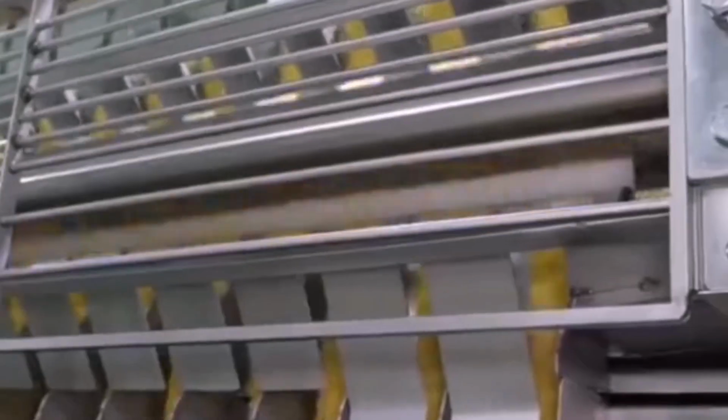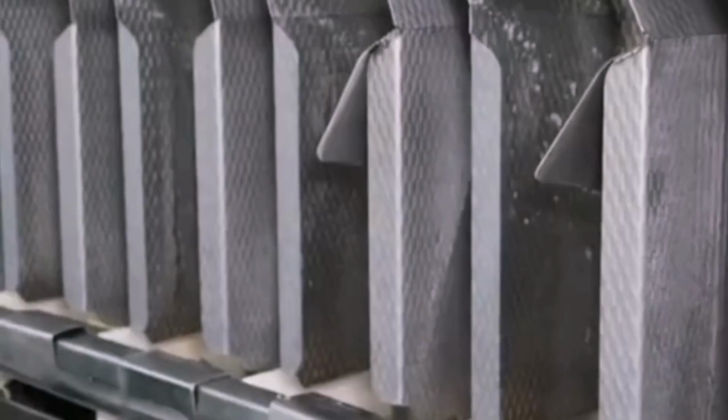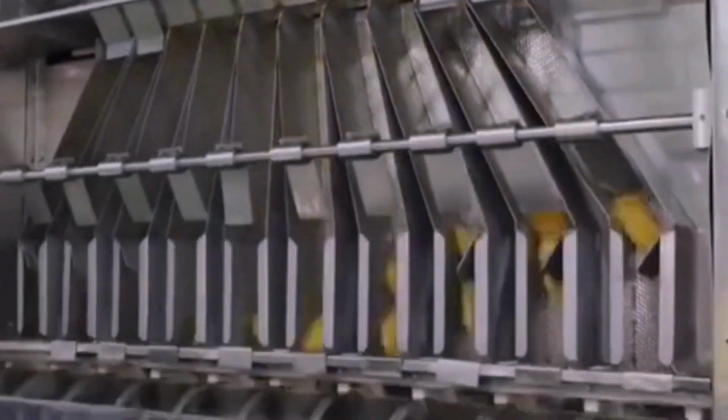This process, although it may seem simple, is a crucial point in the production of instant noodles. This is where the length and width of the noodles are defined. Each cutter is equipped with a set of blades that can be adjusted to produce noodles of various shapes and sizes, from thin ramen noodles to wider, flat pasta noodles.